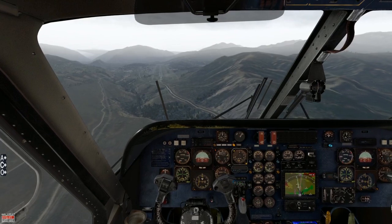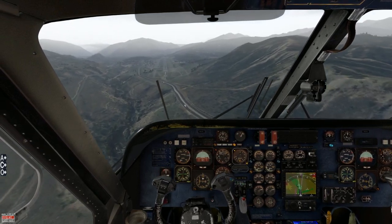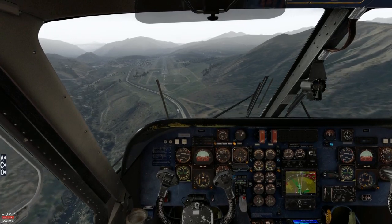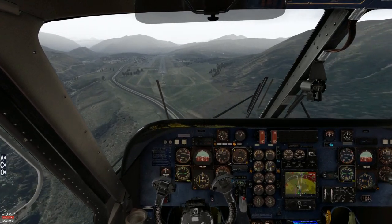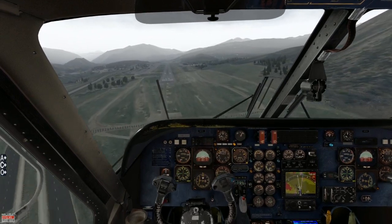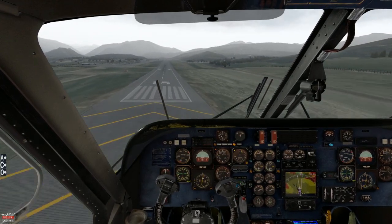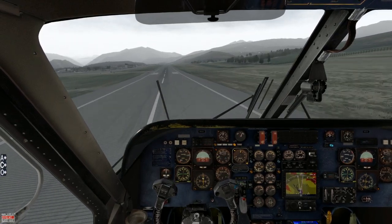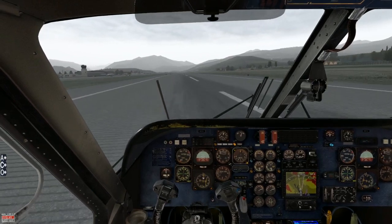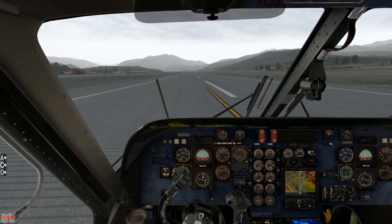526, turn left next high speed, continue via Foxtrot, contact ground 127.5. Foxtrot 27.5, United 526. Good afternoon, following the 737, 3.5 miles ahead. Wind 310 at 7, runway 16 right, cleared to land.